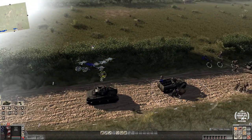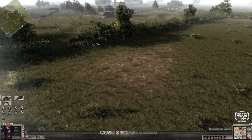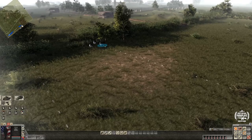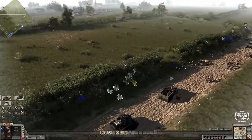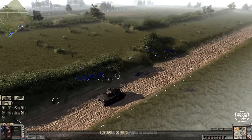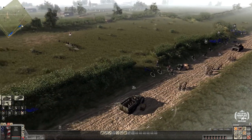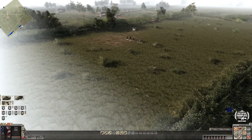And we shall move one of the rifle squads up to the front here, just to give us a little bit of eyes on. I want you in that hedge line, double time, move it up. Give us a little bit of recon. And I think we may move the Sherman up straight away. There are some little breaks in the hedgerow here.